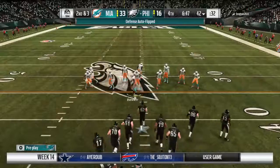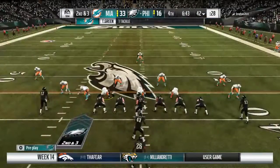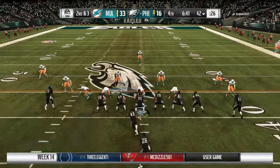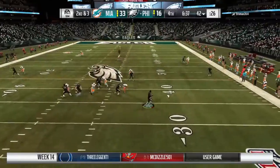You got the big lead defensively. Willing to give them that underneath stuff, right? And this is why you work on your tackling. Tackle them after the catch, inbounds, keep the clock running. Just go ahead and bleed the game out that way.